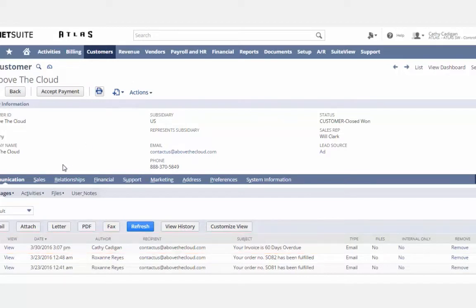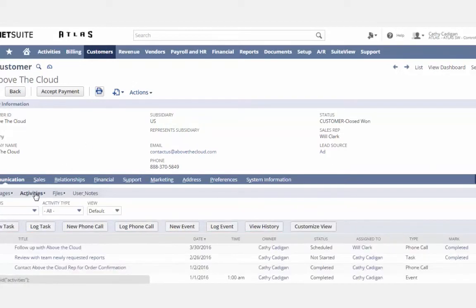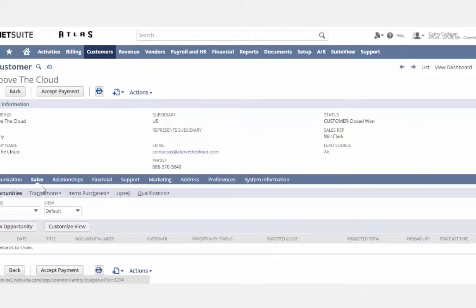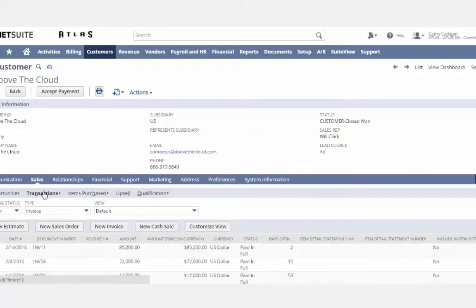If you need to leave a note for somebody on your team regarding this customer, you can do that under Activities. Or maybe you want to log a particular phone call. You can do that as well. There's a file cabinet where you can store all contracts or any relevant documents particular to this customer. Under the Sales dropdown, you can see every single transaction that relates to this customer with filters where you can sort through invoice or order or payment type.